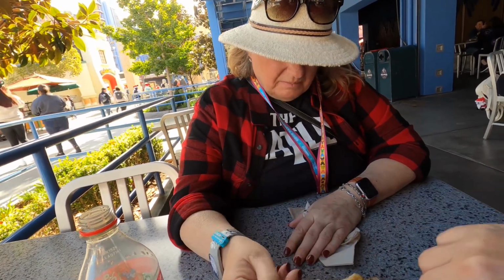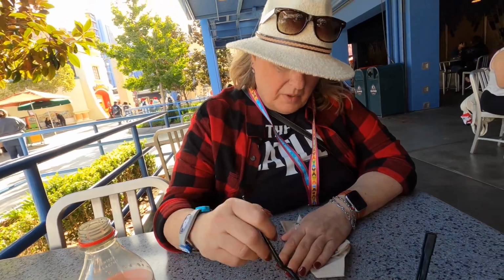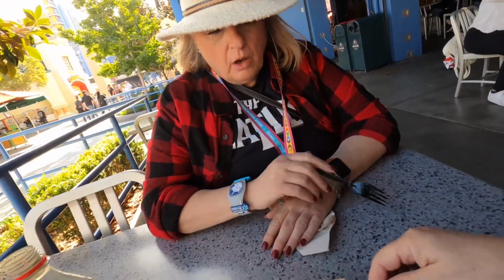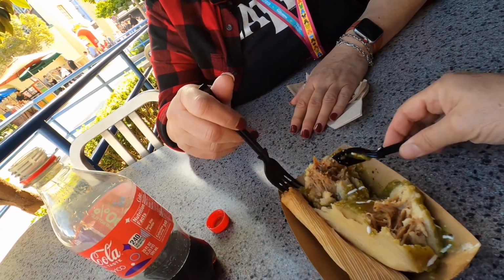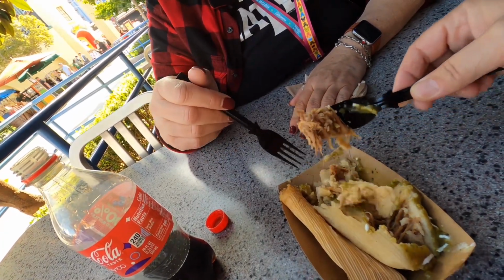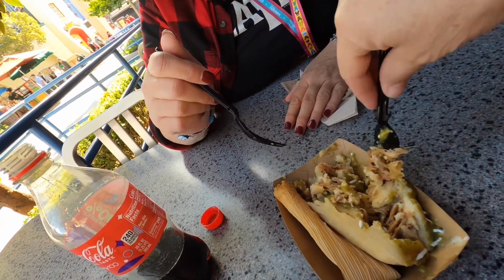Oh. All right. I'm going to see what Pam looks like after this. Pam says, let's try the meat. Oh, there's plenty of cheese in there. Here's meat right here. Oh, that's a lot of meat and cheese right there. Mm-hmm.